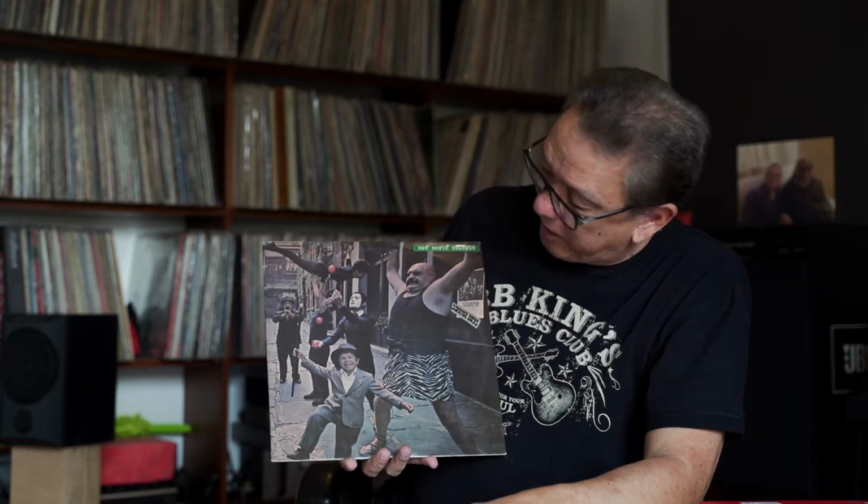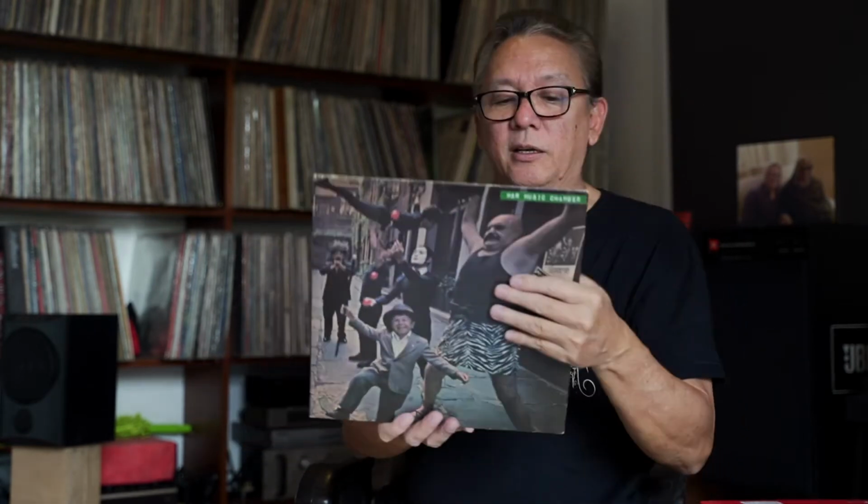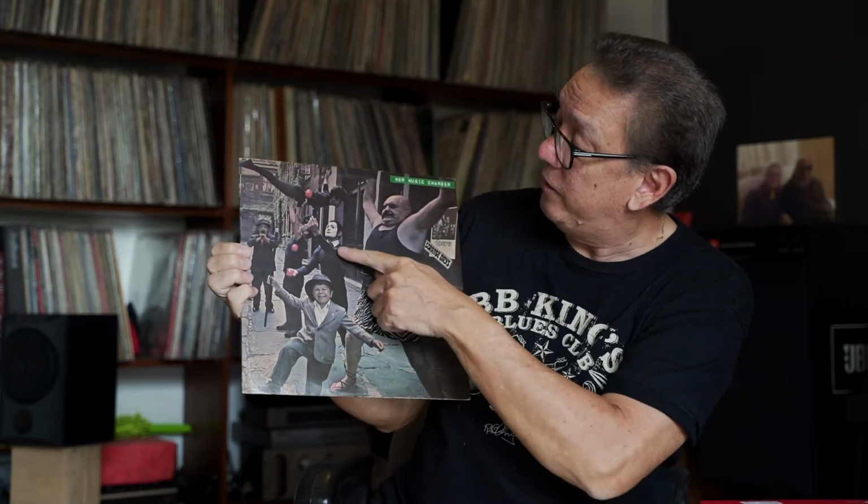Oh, coming close, coming close. This is the Doors, and it's called Strange Days. I mean, look at it. Look at the cover of this. It looks like the strange guys from a circus.